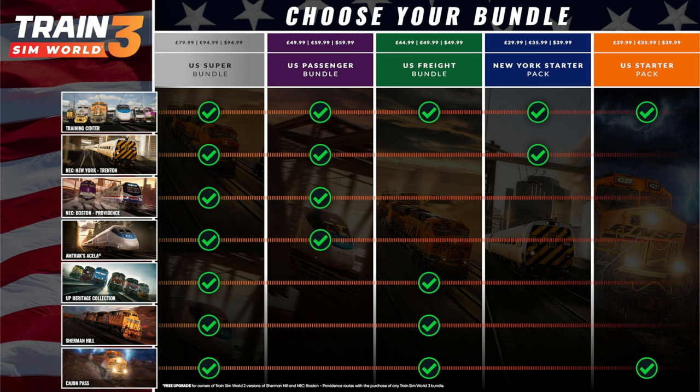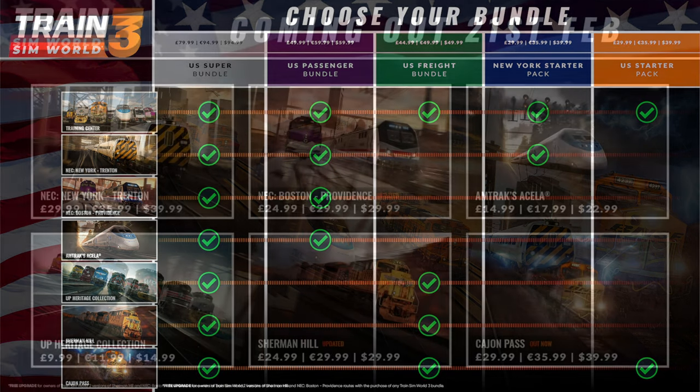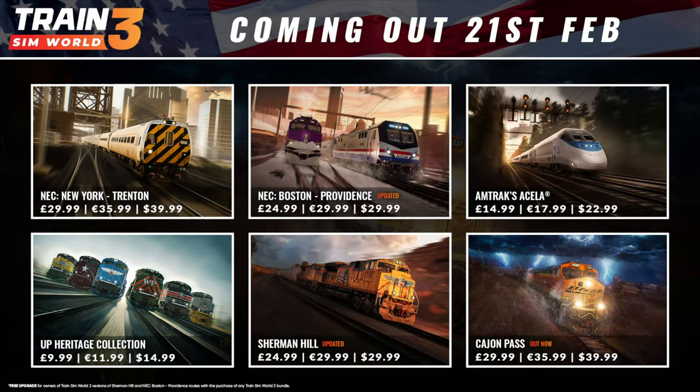Pricing, individual route and locomotive add-ons. Northeast Corridor, New York, Trenton: £29.99/€35.99/$39.99. Download size estimates, PS5 5.5GB or PS4 4.5GB. Amtrak's Acela: £14.99/€17.99/$22.99. Download size estimates, PS5 0.5GB or PS4 0.5GB.